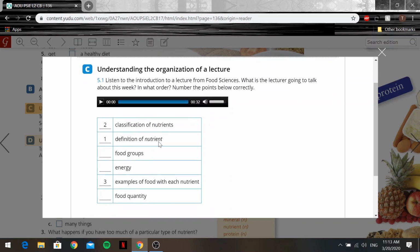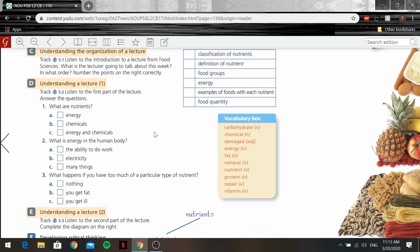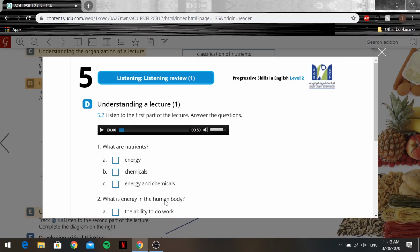So yeah, definition of nutrient, classification of nutrients, and examples of food with each nutrient. Right, let's move on. Let's take a look at the vocab box. Here we have carbohydrate, chemical, damaged, energy, fat, mineral, nutrient, protein, repair, and vitamin. Let's take a look at exercise D now.